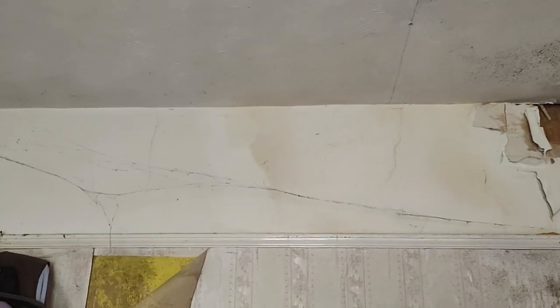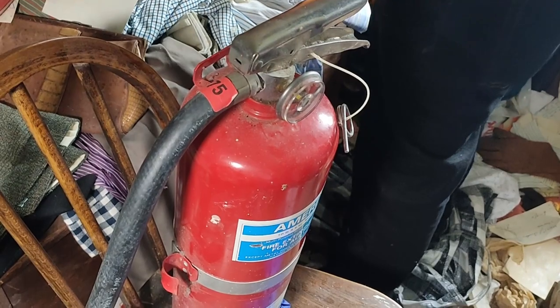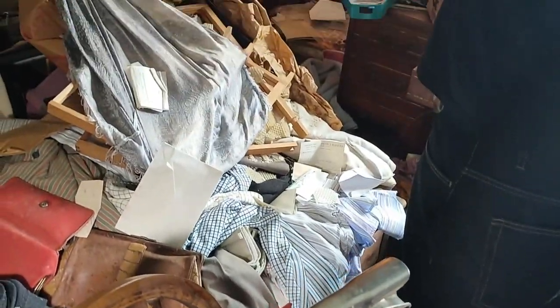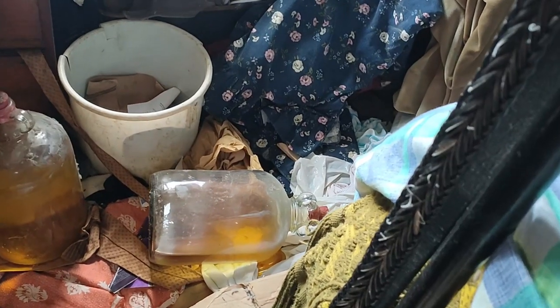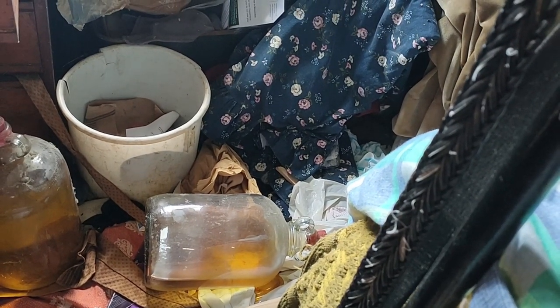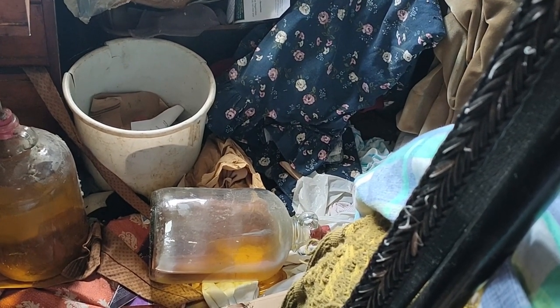French money. Francs. There's no money in here. What's the extinguisher doing in here? Dunno. Smell that. They've been making their own brew. Wine. That ain't wine. Smell it, it's vinegary.